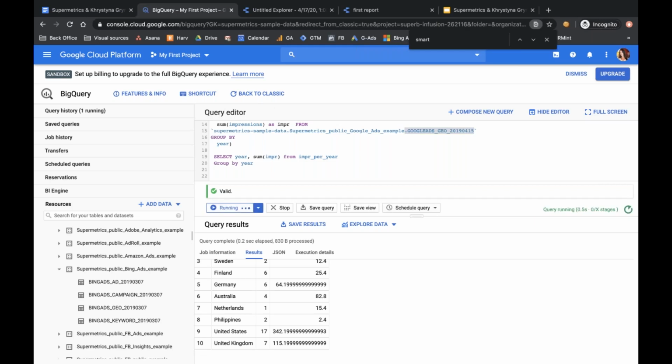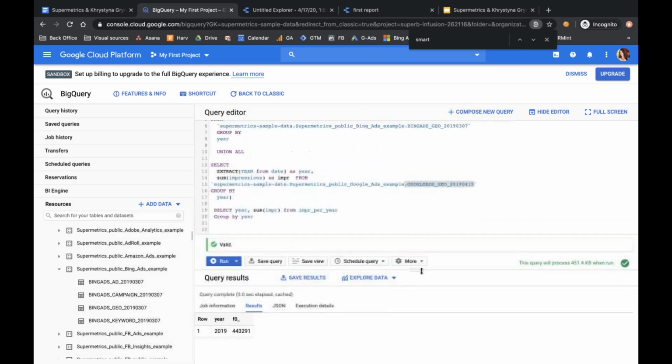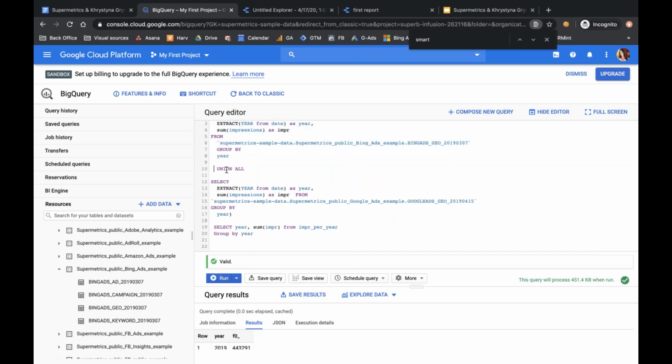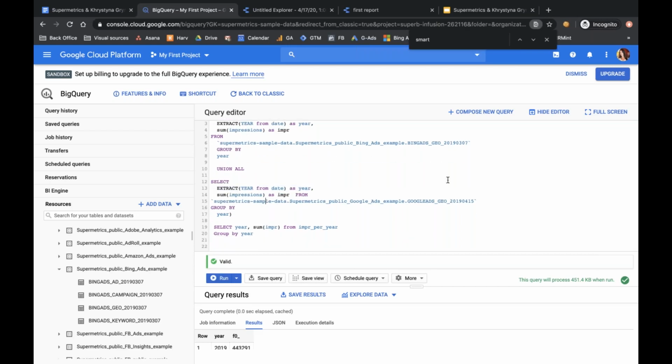So if we click on Run, what this query does is calculate the whole number of impressions for your Google Ads data and for your Bing Ads data in 2019. What I exactly do here is that I select a year and the number of impressions from the Bing Ads table. Then I say, hey BigQuery, please combine this table with another table, using UNION ALL. We combine it with EXTRACT YEAR from date. So we get year, impression, pretty much the same as the previous table, but for Google Ads data.